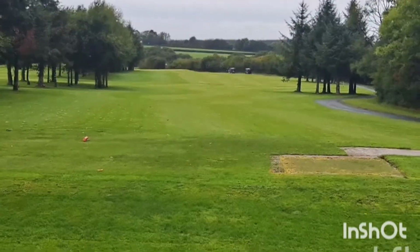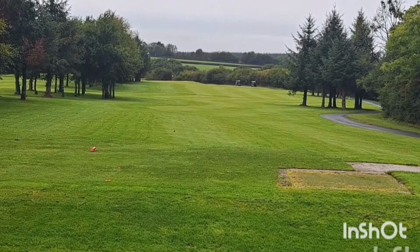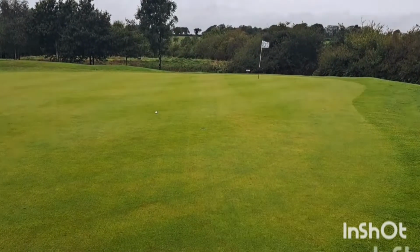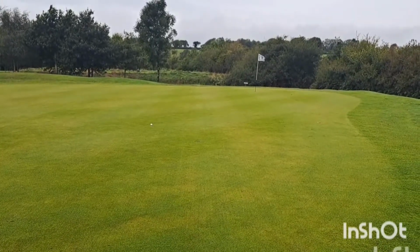Down the 9th, end of the front half at the Ashbury, 309 yards. Straight down between the trees. Second shot to the green at the 9th. About 25 feet away, but it's on the dance floor, birdie opportunity for a Smithy ball.